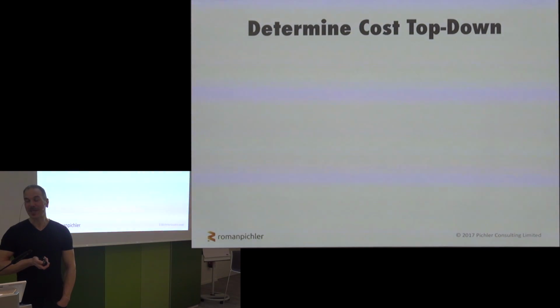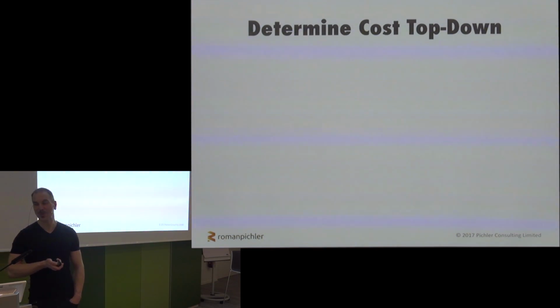And then I don't know if that's really a big issue for you. I find it sometimes is for teams. How do we determine cost? And you've got two choices when it comes to figuring out what is the cost of building a product as laid out in the product roadmap.